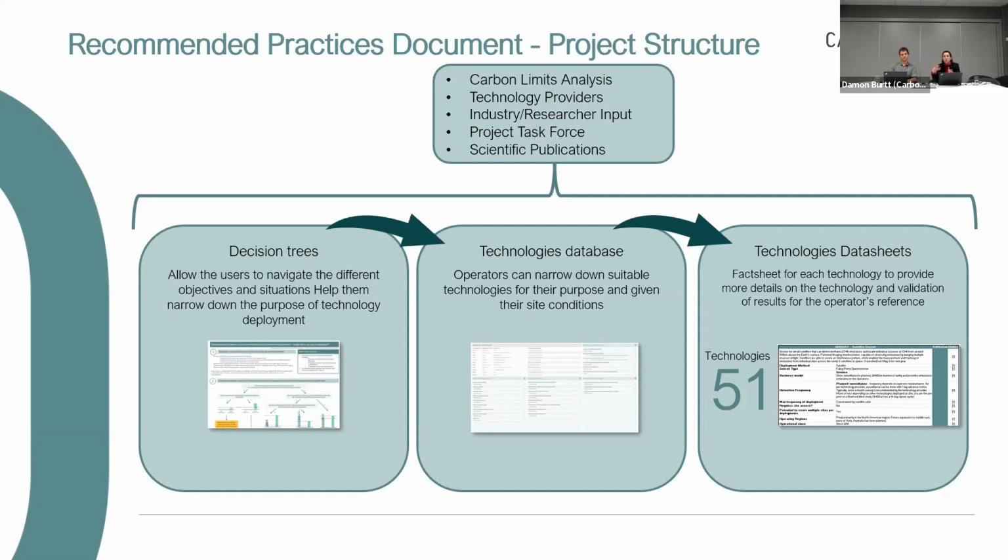Moving on from that, in a much more practical way, we have set up a database of a number of technologies that are out there, 51 to be precise, where we've looked at a number of criteria for each of the technologies to try to make them comparable. All that database has been implemented into an online filtering tool that allows you to select a certain number of characteristics for your sites, because we know that not all technologies are necessarily applicable everywhere. So it allows you to filter and not have to go through all the technologies, but directly look at the ones that are applicable.